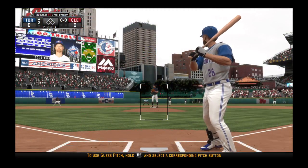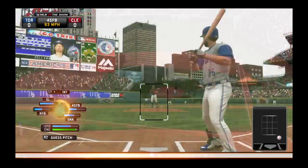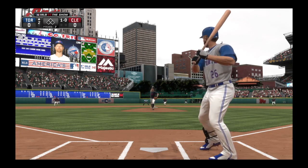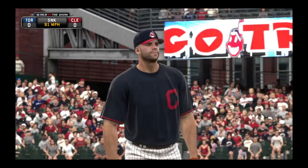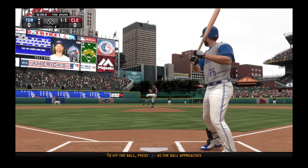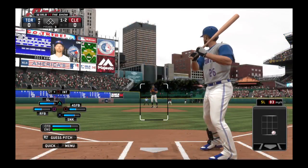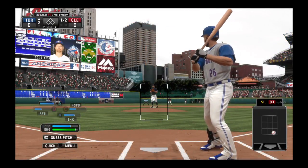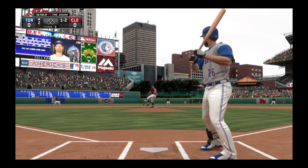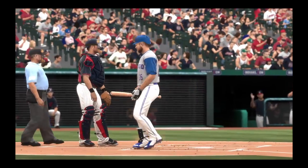Adam Lind leads things off now in the top half of the second. Second inning starts with a fastball that misses. It's 1-0. And the sinker is over here, and that evens things at 1. And he'll take a look at a strike on the inside corner. It's 1-2. Now you can't look for a specific pitch. You just got to protect the plate. Fastball swung on and missed for the first out.